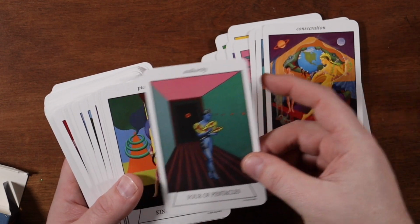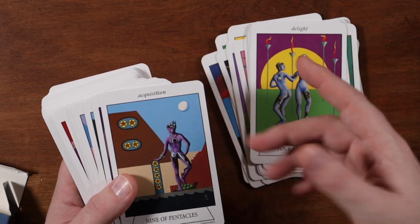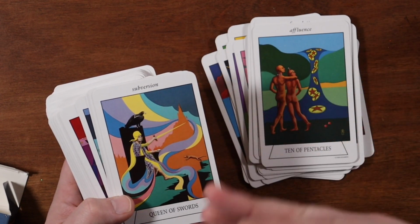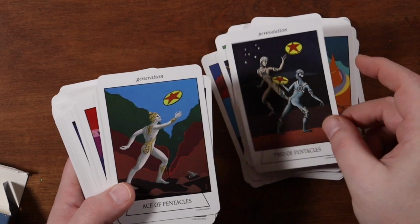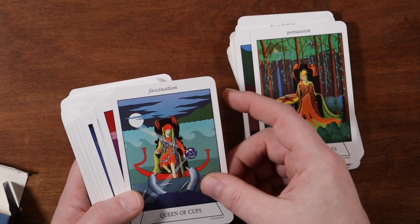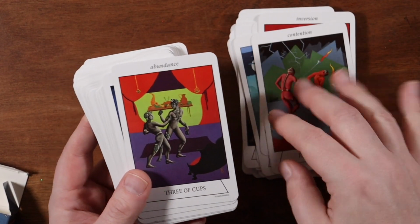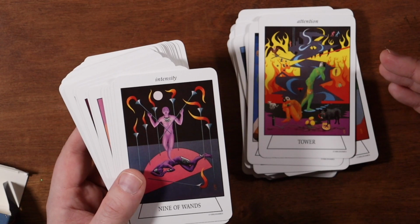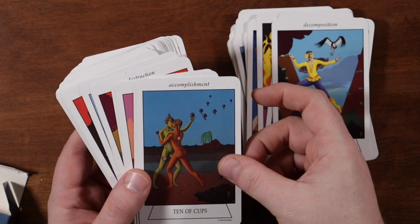But the keywords on this one are really interesting and unusual. Some of them are very Golden Dawn, but many aren't, and I like that. And again, it's just got a very, I don't know what the style would be. It's giving a little bit of science fiction illustration. I don't know how to describe it. But anyway, it's pretty, and I think it's worth a look. I had intended to get the new independently published version, and it just so happened that I found this one for really cheap. And I sort of knew I wasn't going to use this one.